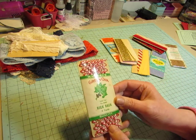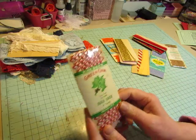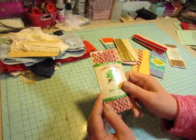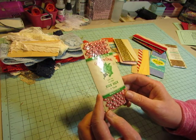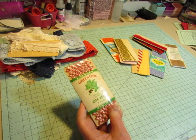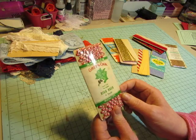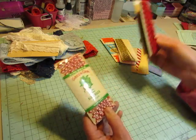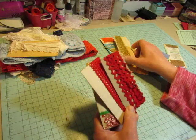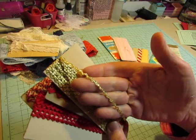Oh, look at that, Rick Rack. I have one more Christmas journal to make. I'm finishing up the large one that's like a domestic arts type of journal. Finishing that one, all I have to do now is sew it into the signature. I'm going to do that today, but I have one more Christmas journal to make, so I might be able to use that. And then I've got some red Rick Rack here in a couple different sizes. And there's some gold, very little gold Rick Rack.